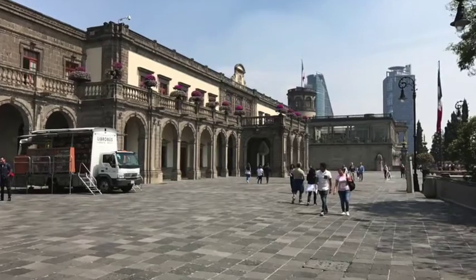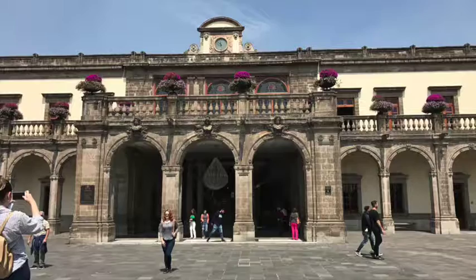Greetings from Mexico City again. So we just climbed up to the Castillo de Chapultepec. A lot of big hill. Unfortunately, I didn't capture any video of our trip to the castle, but just a little background.